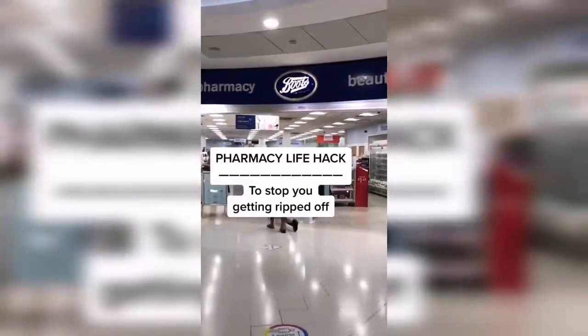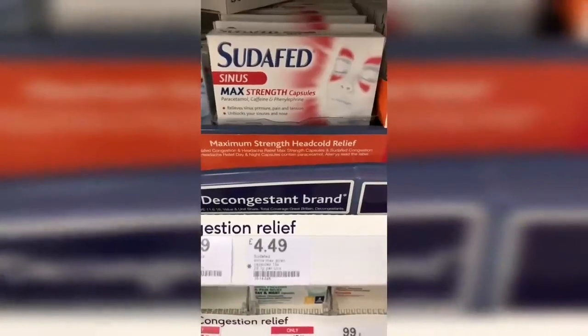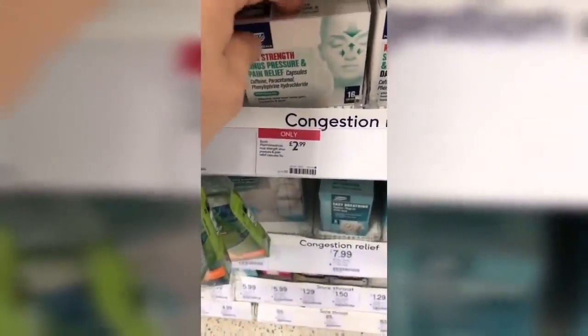Watch this video. You're all being ripped off by pharmaceutical companies, and here's how to stop it. Here we have a $4.99 packet of Sudafed Sinex Max Strength, and on the back we have the PL code. Just underneath it is the box of the Boots own brand version of the Sudafed. The PL code on the Boots own brand matches that of the Sudafed. These two tablets are exactly the same, probably made in the same factory.